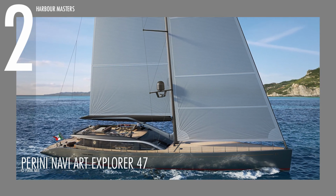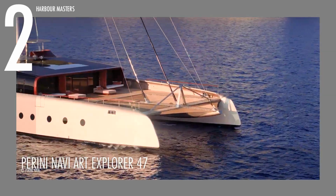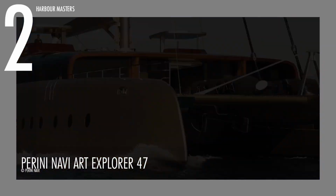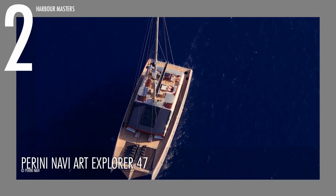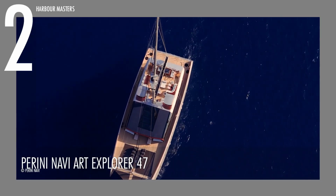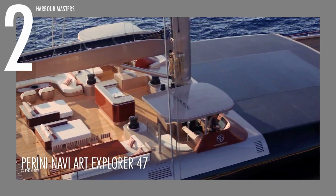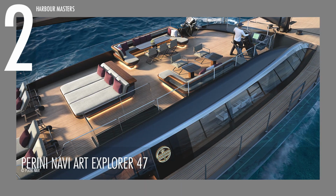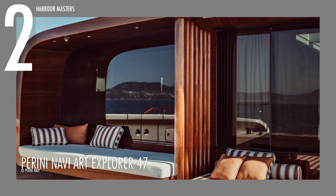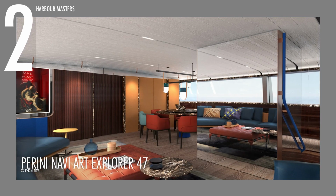Securing the runner-up position, the Perini Navi Art Explorer 47 showcases a cutting-edge catamaran design, combining performance, elegance, and versatility. Its modern, striking design turns heads, with an open layout that smoothly links the deck and main area, creating a roomy space that's perfect for entertaining or relaxing. Rich wood finishes, plush textiles, and expansive windows elevate the interior, inviting natural light and panoramic ocean views.